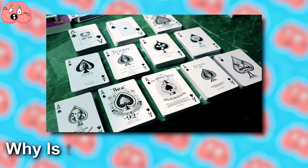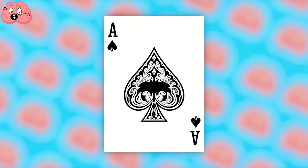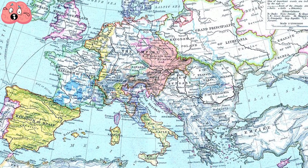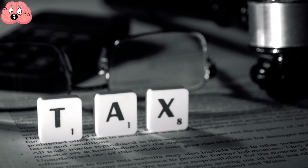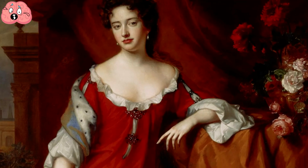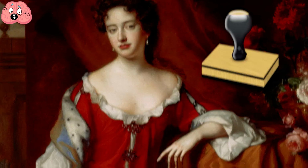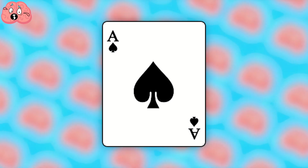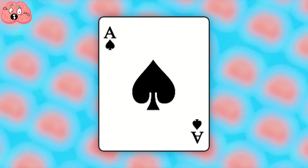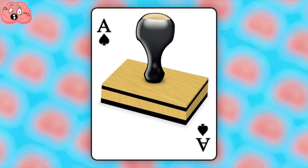Number 3. Why is the Ace of Spades different? Ever notice that the Ace of Spades often has a more ornate design than other aces? This practice originated in Europe in the 16th century, where there was a tax on the manufacturing of playing cards. During Queen Anne's reign, a stamp was placed on English playing cards after production, but before entering the market, to show taxation had been paid. The Ace of Spades card was designated as the card which would show taxation had been paid because it had the largest blank space which could be stamped.